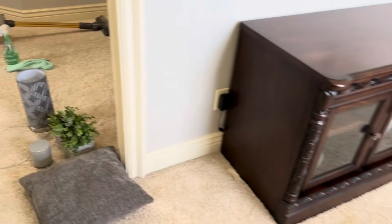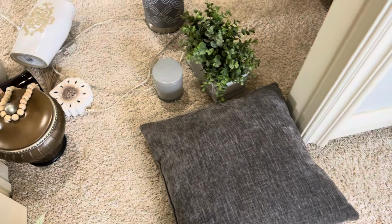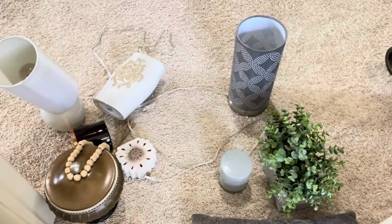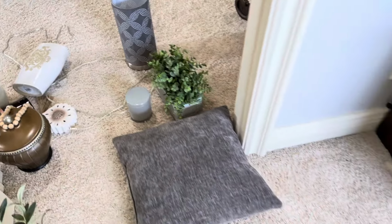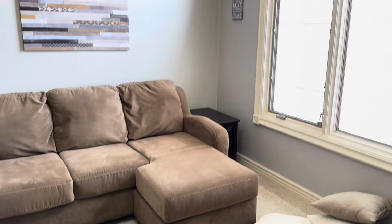I went down to the basement and I really don't have that much. I have one pillow. I have a lighter candle, which I will switch out, and maybe I'll switch the lamps out. I don't know, but I think I'm gonna try just a little bit of more gray in here and see how I like it.